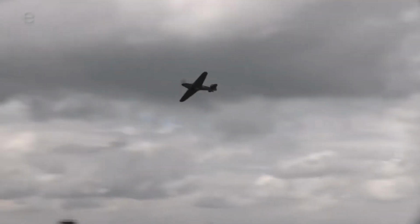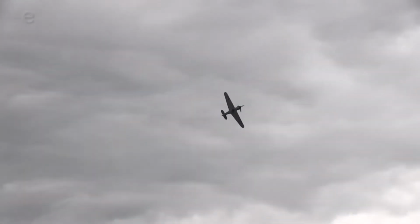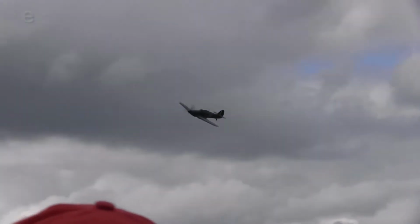Blitzkrieg, Lightning War. The Hawker Hurricane. Overall, the Battle for France cost the Luftwaffe 1,428 aircraft. Now that was about half its operational strength. To do that, they had to neutralise the United Kingdom.